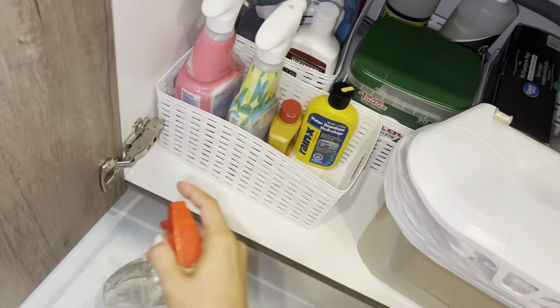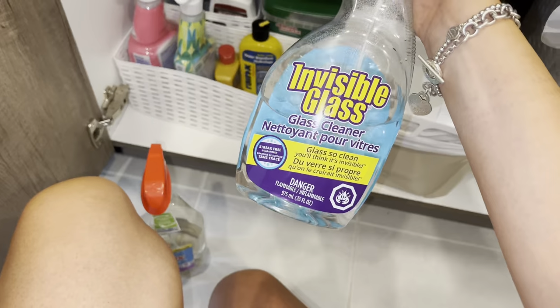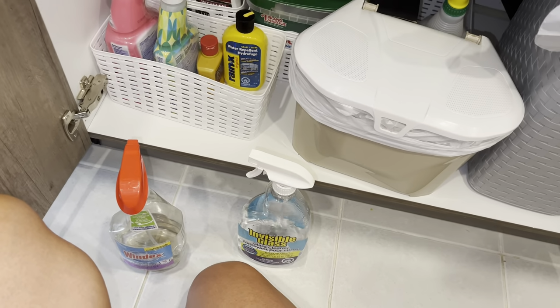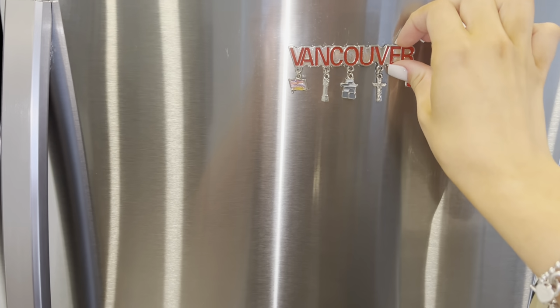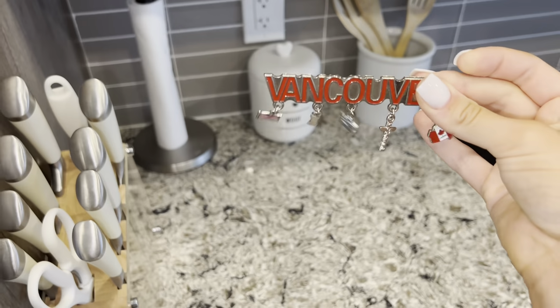So yeah, I'm gonna clean the countertops with this. Glass, I'm gonna clean everything with invisible glass. So let's get cleaning and then I'll show you guys how everything looks after. Because I'm cleaning the fridge, I'm gonna have to remove this for the time being. It's so cute. I love it.